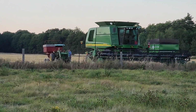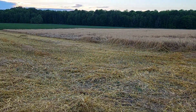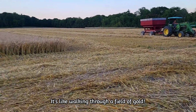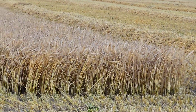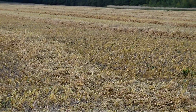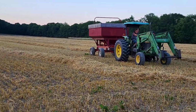Guessing that they're going to call it a night because they're sitting there chatting. Either that or something went wrong, but we're going to assume the best. It's so golden yellow out here. It is a beautiful, beautiful color. And it looks like we got some nice straw for this winter. I love the yellow color of straw. It's farmer's gold.